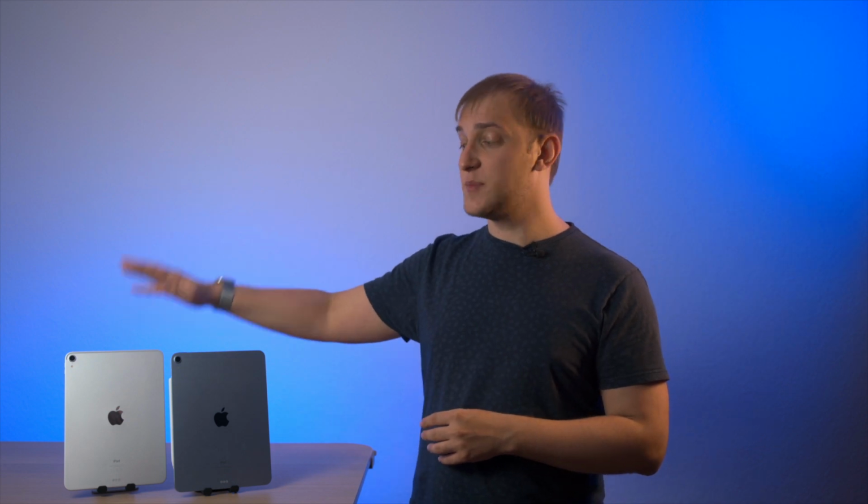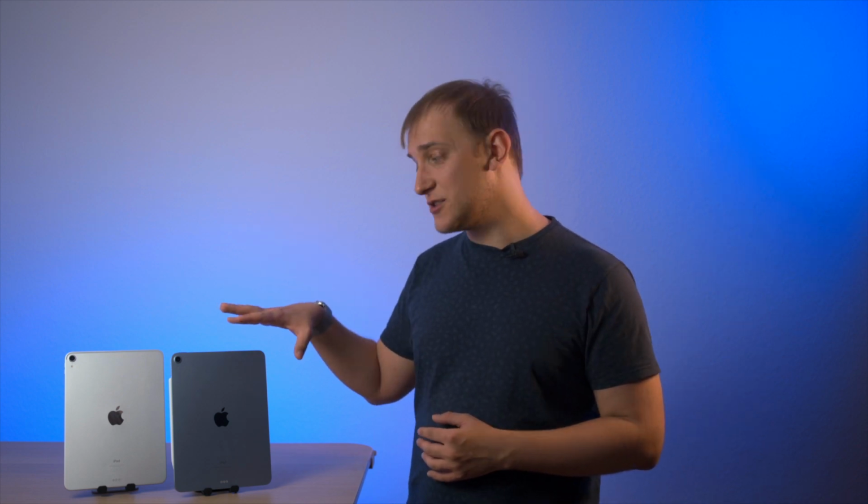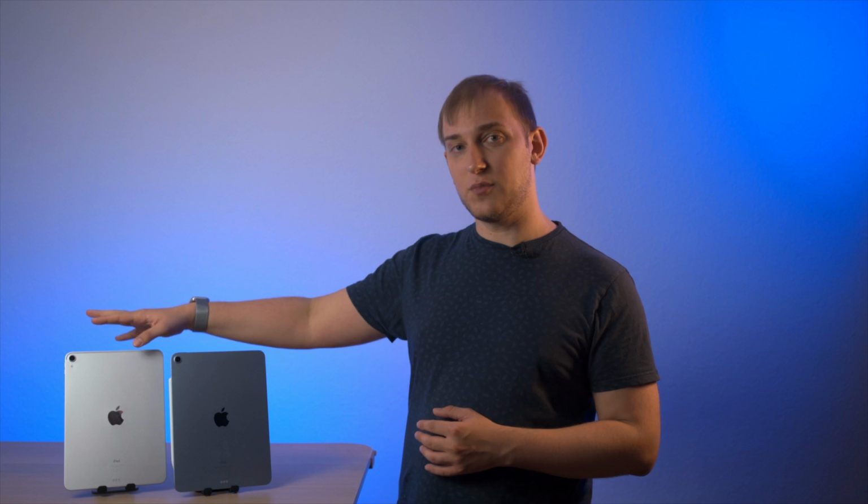So the Pro model has an A12X Bionic chip and the Air has an A14 Bionic chip. And you might think, okay, A14, 14 is bigger than 12, so probably this chip is better. Well, it might be better than the previous iPad Air generation, but all the Pro models had extended video capabilities in terms of CPU performance.